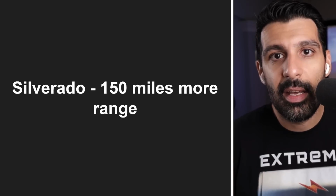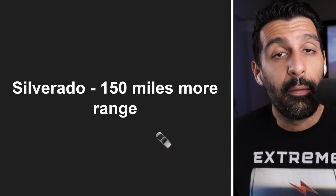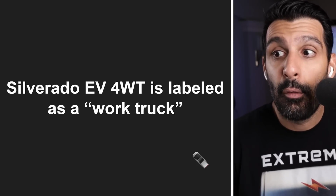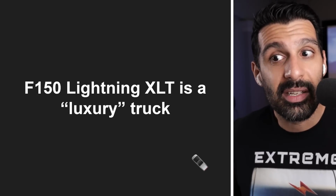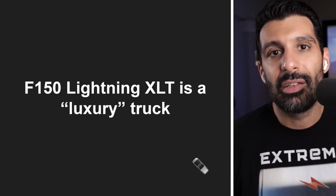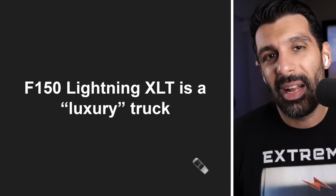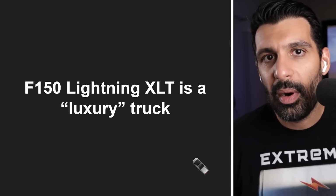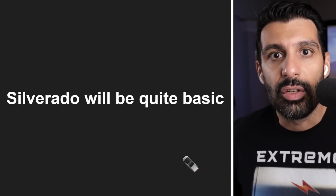Now, what's interesting here is that the Chevy Silverado has 150 miles more range than the Ford F-150 XLT trim. Now, Silverado EV 4WT, so the trim we just looked at, is labeled as a work truck, whereas the XLT trim for the Lightning is labeled more as a luxury truck. So it has more features inside, whereas the 4WT is going to be a lot more utilitarian. It's going to have less stuff inside, and it's really focused around that range. So even though it's the same price, the Silverado is going to get more range, but the Lightning is likely to get a lot more features than the Silverado.